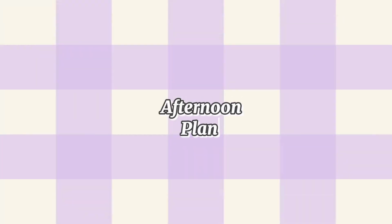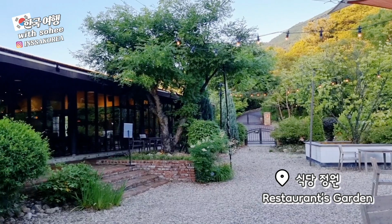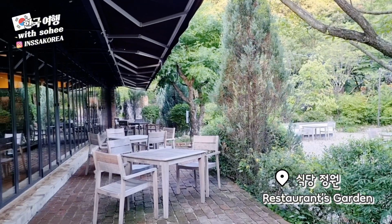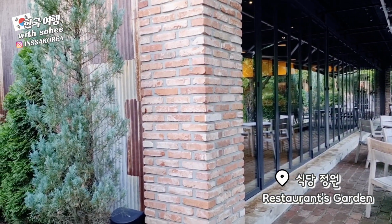Afternoon plan, 9Block. Our next destination is 9Block. This place is known for its creative and artistic vibes. Let's go and explore what it has to offer. But first, let's grab something to eat.